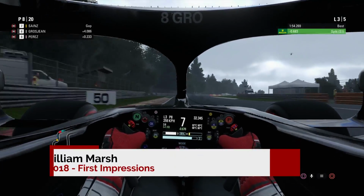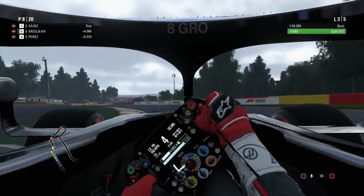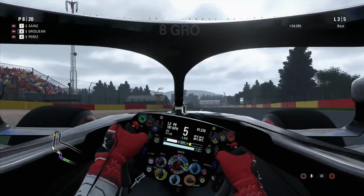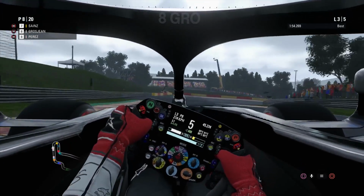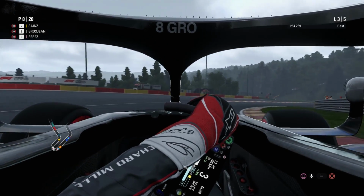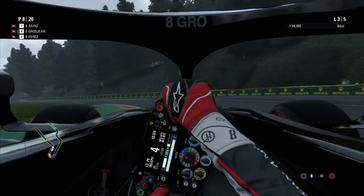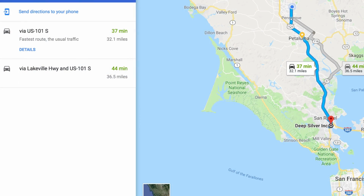I'm William Marsh, and yesterday I had the opportunity to go to Deep Silver Games and test out Codemasters F1 2018. This was my first hands-on experience with the upcoming racing title, and I was definitely excited. The US distributor for Codemasters games contacted me a couple weeks ago saying they wanted a sim racer's opinion on the upcoming Formula 1 title. Also, it doesn't hurt that I live just a half hour away from their offices.